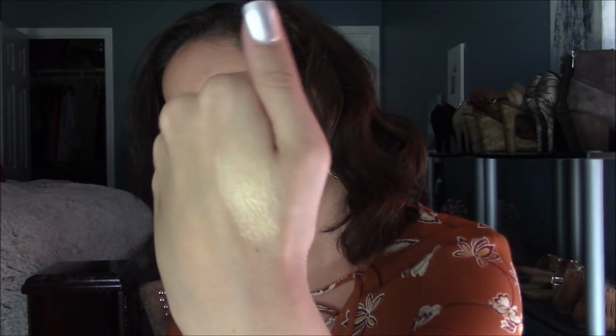I've loved Champagne Pop ever since it came out last year, and so this is just kind of a further collaboration on Champagne Pop. So this is Champagne Pop right here. I don't know why I swatched it way over here. I can't really turn my hand that way. It's just this really pretty, glowy, more of a pale highlight, and Prosecco Pop is a highlighter that looks better on darker skin tones.